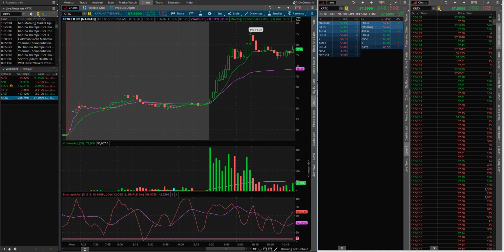CPST. Let's see what's on CPST. Oh, CPST, all right. Decent little curl there. Sold off on these two wicks. Right back to 3. See if you can hold 3.